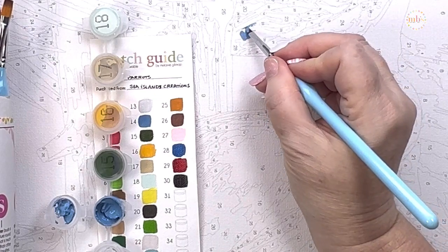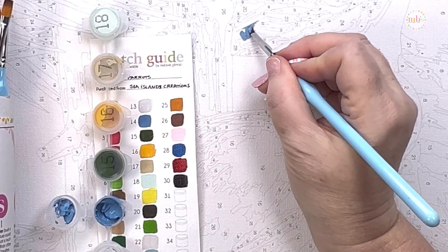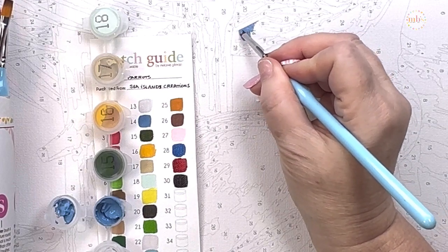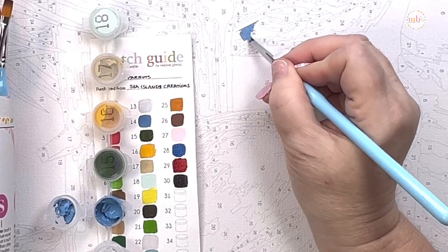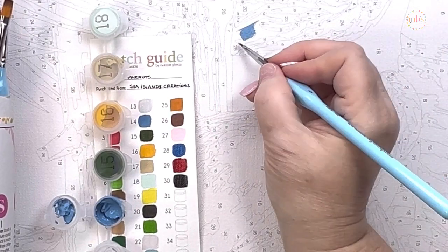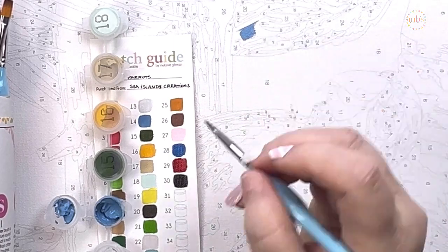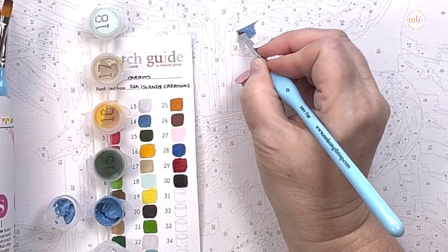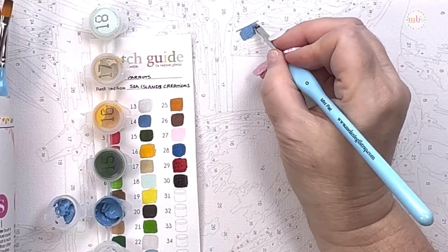The beauty of a flat brush is that you can get right up along the edges with the straight chisel point. Then you can also pull, and I'm using a 0 because I did have some small areas, and you could use a larger brush like the 2 or the 1. But with this 0, I can get in here in these little tight areas.